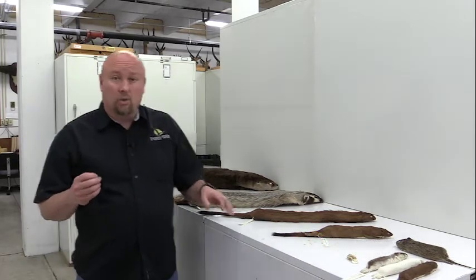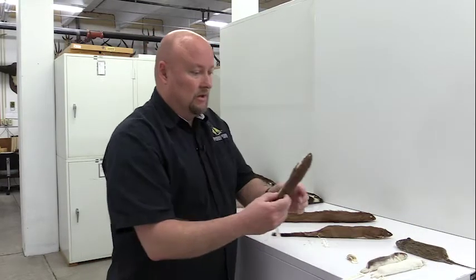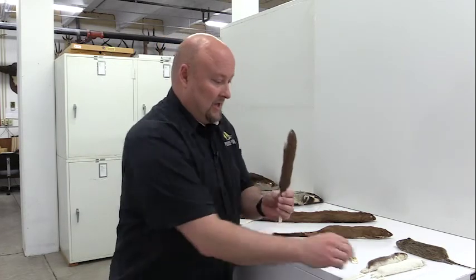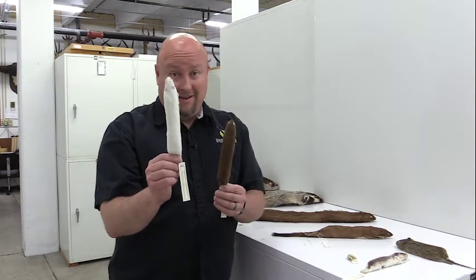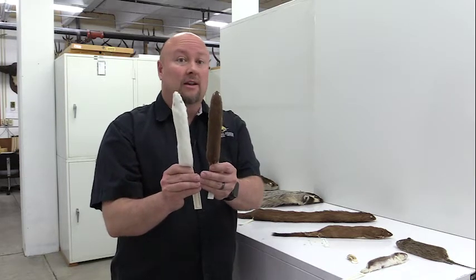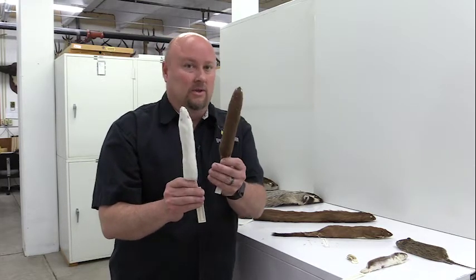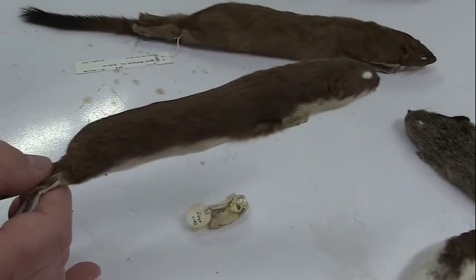So we're going to start with the small guys. These are actually my favorites, the least weasel. And one of the neatest things about the least weasel is they come in a couple different flavors, chocolate and vanilla. No, so a lot of people see these and think they're different species or they're ontogenetic changes. So this is a young one, maybe this is an old one. But what it is, this is the summer pelage.